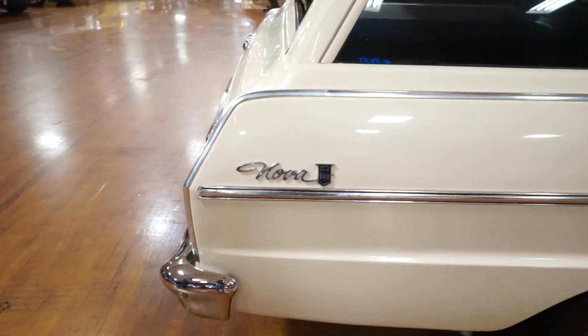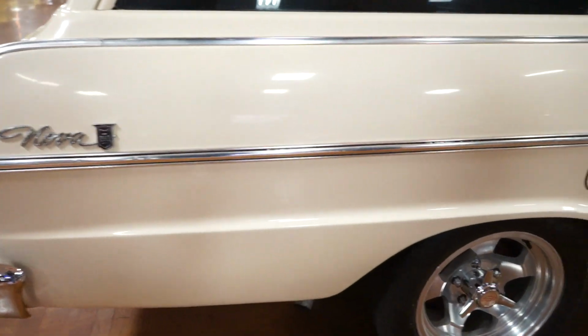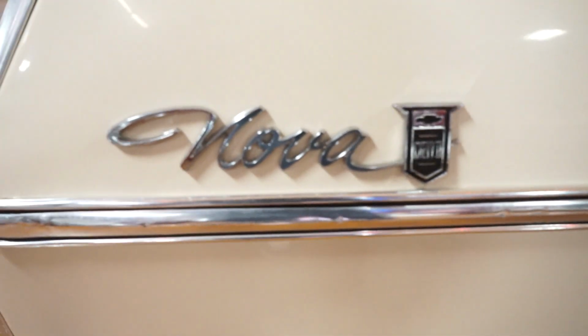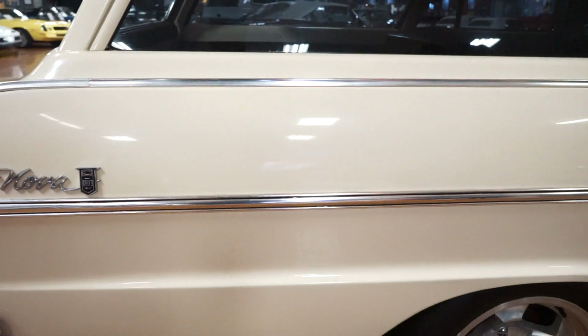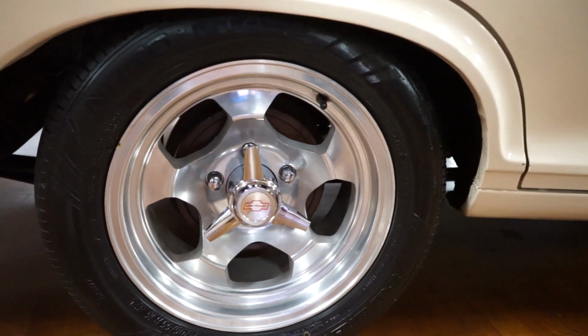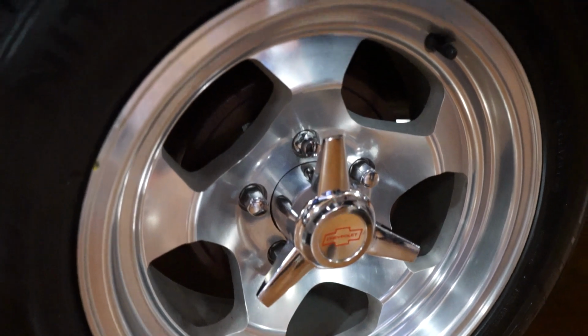So the passenger side fitment of the car is the same as the driver's side. Again, the Chevy 2 badging there on the rear looks to be in good shape. Your chrome on the rear quarters is in nice shape. The wheels look to be very new. I would say that the condition of the lug nuts and the condition of the wheel itself is significant and represents a newer wheel for sure.